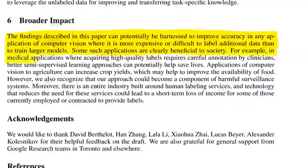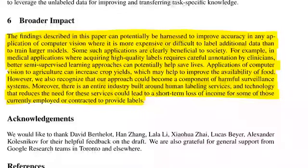For example, in medical applications where acquiring high-quality labels requires careful annotation by clinicians, better semi-supervised learning approaches can potentially help save lives. Application of computer vision to agriculture can increase crop yields, which may help to improve availability of food. However, we also recognize their approach can become a potential component of harmful surveillance systems. Moreover, there is an entire industry built around human labeling services, and technology that reduces the need for these services could lead to short-term loss of income for some of those currently employed or contracted to provide labels.